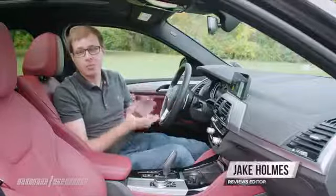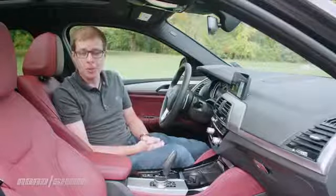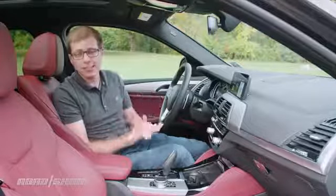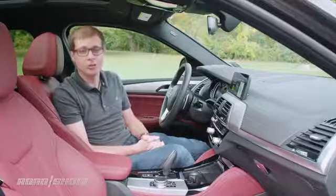In-car technology is one of the big things that luxury car shoppers look for, and fortunately this 2019 BMW X4 delivers with lots of entertainment and safety features. Let's check out all the tech inside this luxury crossover.